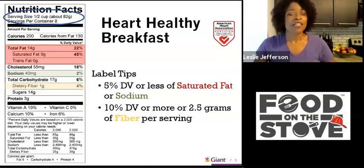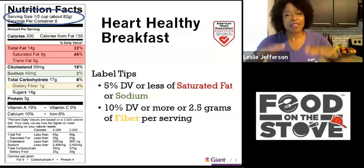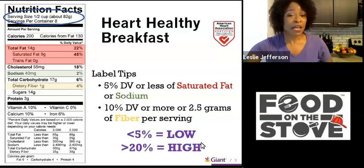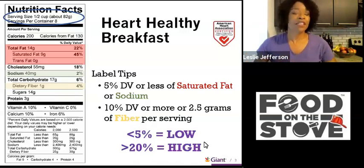Then next we want to move into our dietary fiber area. Dietary fiber is very beneficial for heart health. 10% or more is considered a beneficial serving. Here we see something that's kind of in the middle at 4%, but we want to be mindful of what our items are on our nutrition facts. That is the key to let you know if it's a healthy item. And a good rule of thumb is 5% is low, 20% is high. So keep that in mind when checking out your food labels. That'll help you to build a healthy meal and a healthy breakfast.